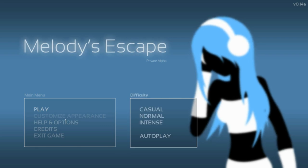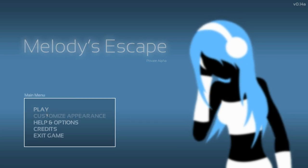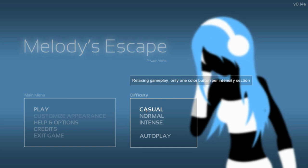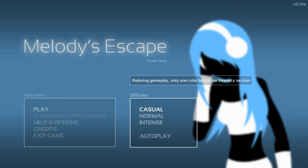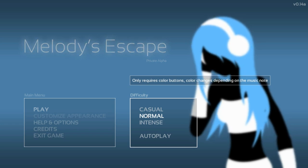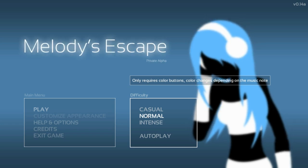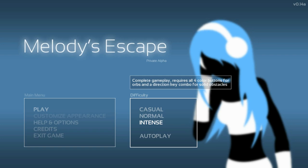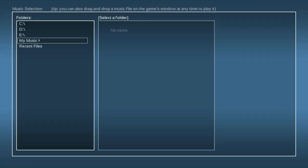All right. I just realised that there's a customised appearance. So that's interesting. Casual, relaxing gameplay: only one colour button per intensity section. Normal only requires colour buttons, and the colour changes depending on the music note. Complete gameplay requires all four colour buttons for the orbs and the direction key. Okay, let's do autoplay the computer. No, let's do intense. Yeah.